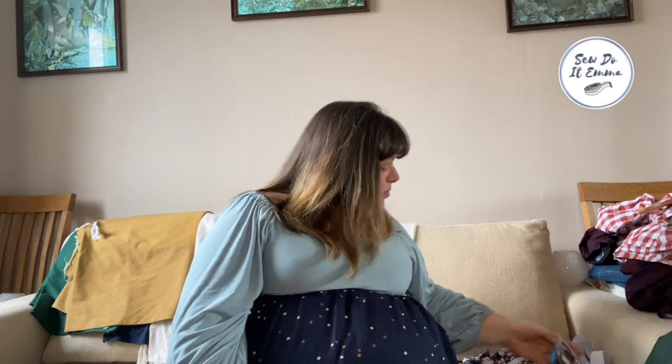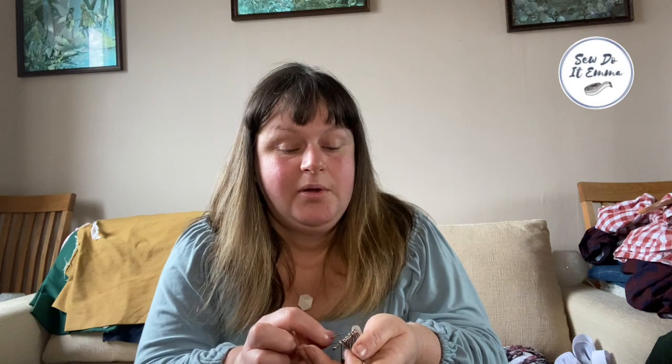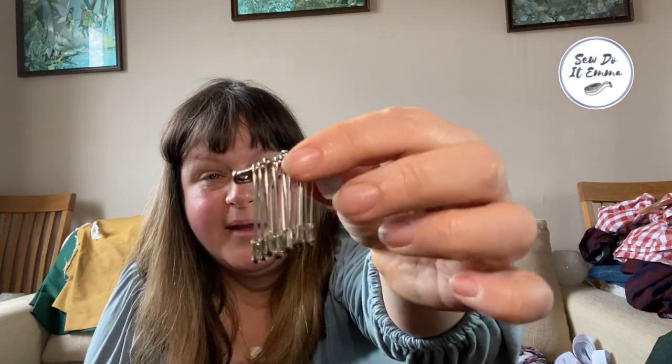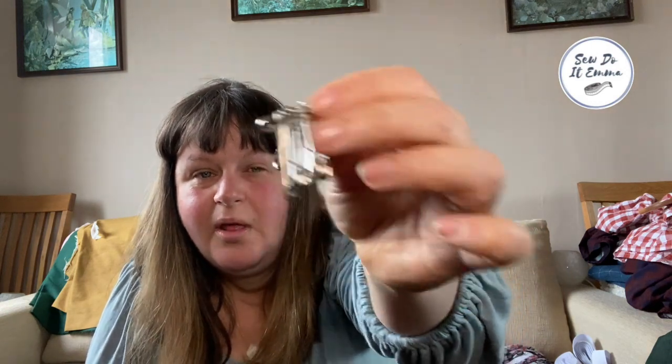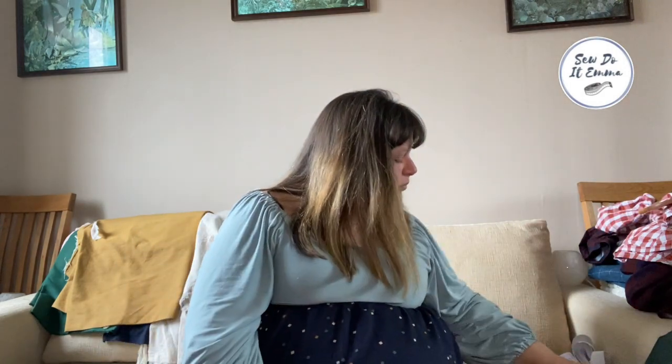So I've got that. And of course, I've been using a lot of safety pins and I keep misplacing them. So I've got this size here. They're not the biggest and they're not the smallest. I just thought they might be quite good for pulling elastic through channels. Now the fabric. Of course it would lead us to the end.